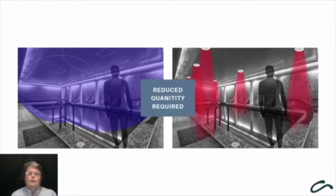DML speakers. In this short webinar, we're not going to go into the detailed maths behind this, but it's worth remembering as a guide that typically 2 to 4 times fewer speakers can be used whilst maintaining an even volume of sound in the room.